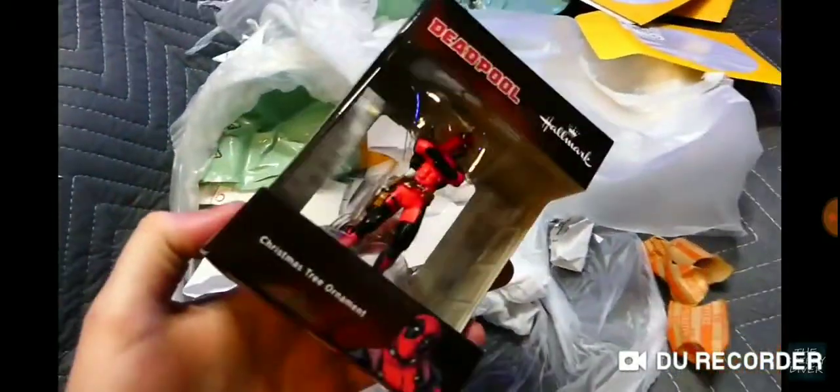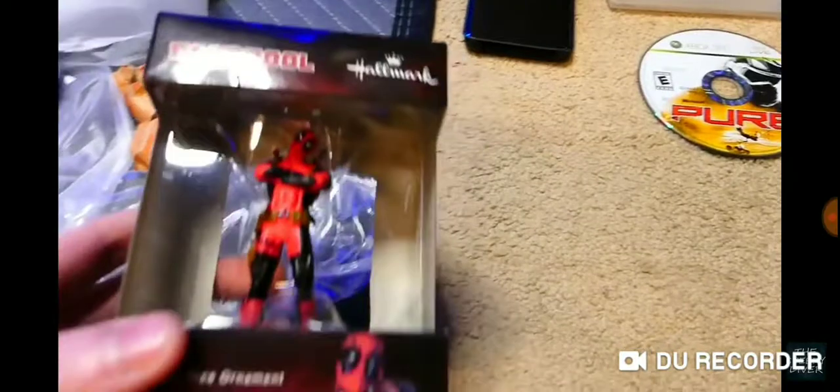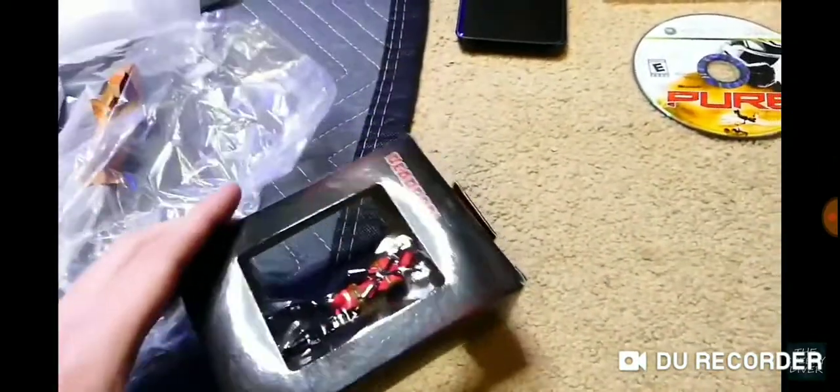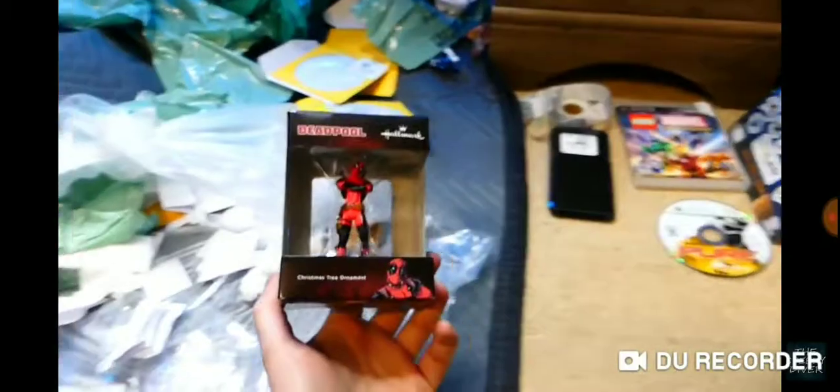Let's see what else is in the bag. What is that? Deadpool? Whoa! A Deadpool? Oh, it's Hallmark! Hallmark Christmas tree ornament! What? Is it? Oh, it has a string on it! That's freaking Deadpool! What? Oh my god, tonight is awesome!